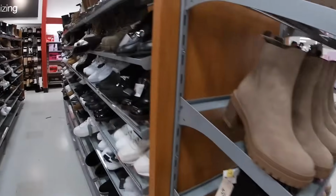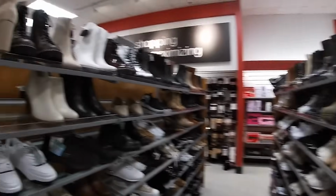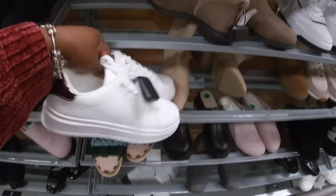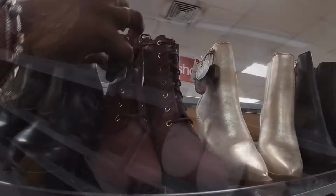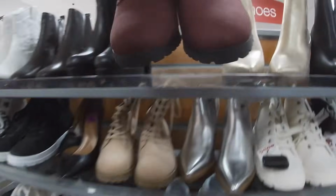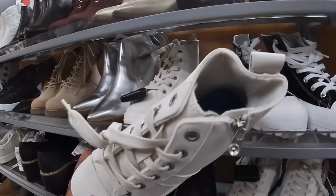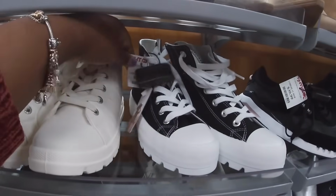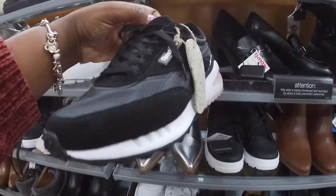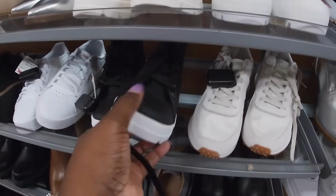See if there's anything else in here in the aisle. No, we've seen all of these. Madden Girl 25. These are 80. Timberland. I like these too. These are cute. $25. Blowfish. These Sincerely Jules. $25. These Reeboks are $40. $35. Oh, they also have the Blowfish in black.